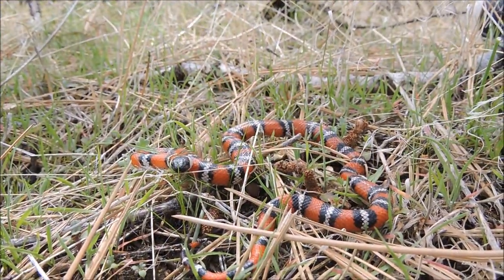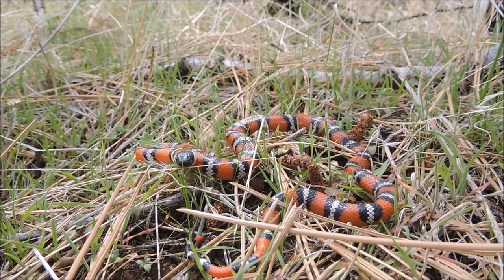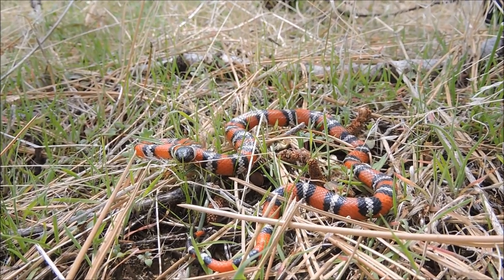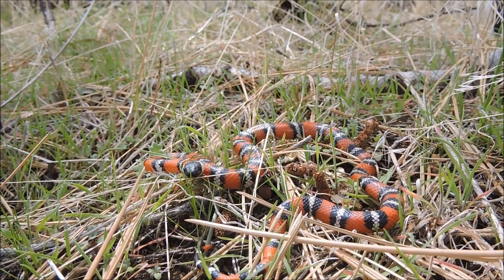This is the San Diego mountain king snake. Now this is a protected snake. So this is why you don't see me holding it. I'm not allowed to. It's a protected species here in California. But this is an amazing snake.